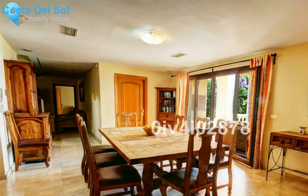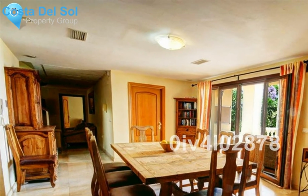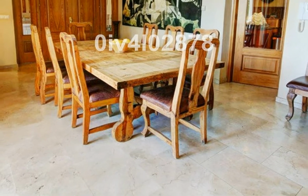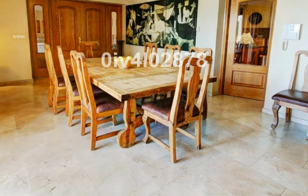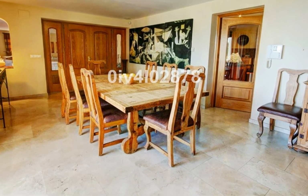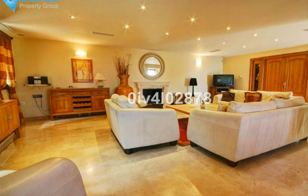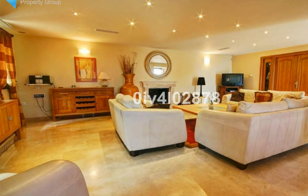Outbuilding No. 1, 3-bedroom independent house with 2 bathrooms. Outbuilding No. 2, independent 1-bed unit with bathroom. In addition, there is an independent garage with storage room, a large swimming pool of 64 square meters with adjacent porch area of 31 square meters.